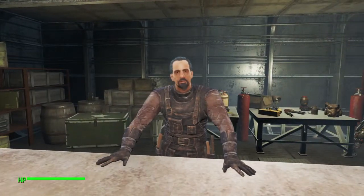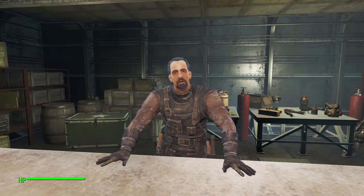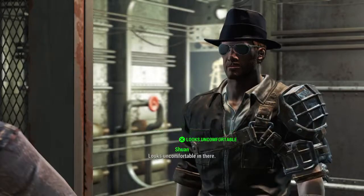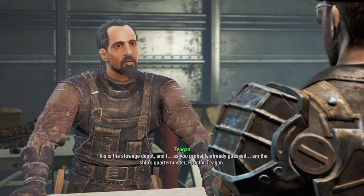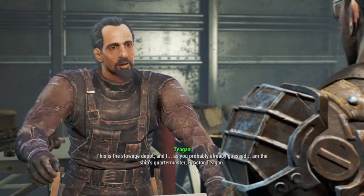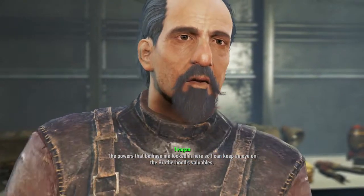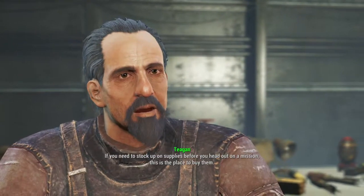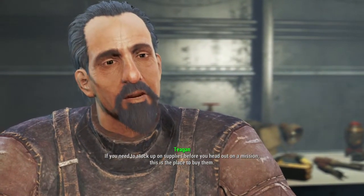Step forward, Knight. Even though they've locked me in this blasted cage, I promise that I won't bite. Looks uncomfortable in there. It's not that bad. Now, this is the stowage depot, and I, as you probably already guessed, am the ship's quartermaster, Proctor Tegan. The powers that be have me locked in here, so I can keep an eye on the Brotherhood's valuables. If you need to stock up on supplies before you head out on a mission, this is the place to buy them.